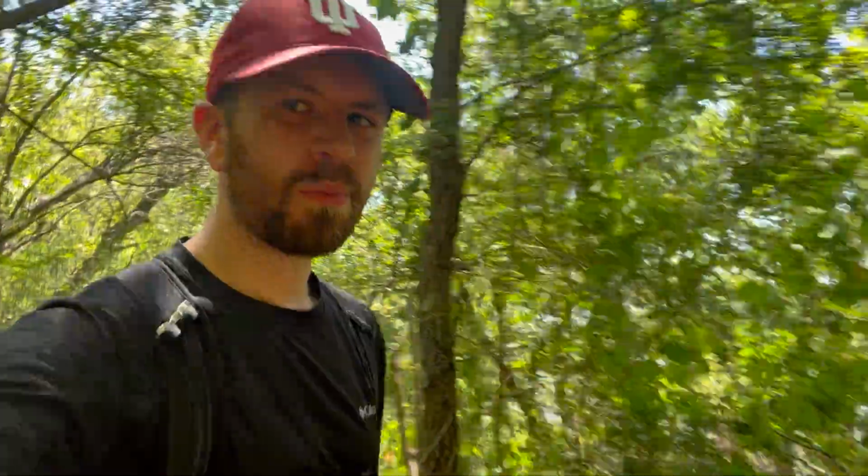Almost back to the trailhead. This was not the most beautiful hike or the most secluded hike, but it was definitely a good workout. And I chose this hike because I thought it would have the most elevation change of all the hikes here, and it definitely lived up to my expectations. I feel like I got a really good workout today.